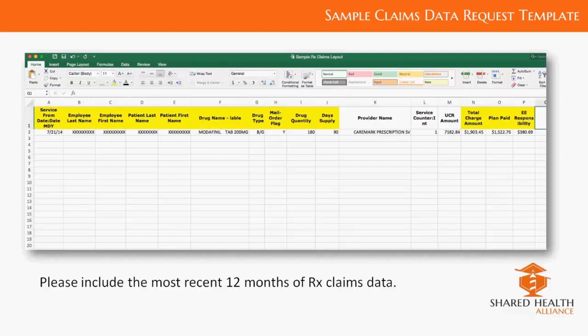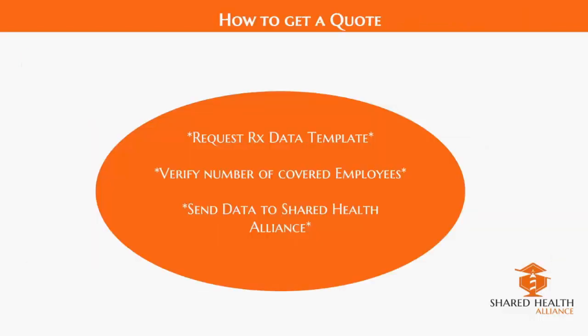We need a data template filled out. If we get the RX data from the PBM, we can do some analytics on the most recent 12 months and illustrate the cost savings potential that's available. So if you want to get us a quote, we'll send you the template, get the template from the PBM, and we can put the numbers together. So you request that RX data template.